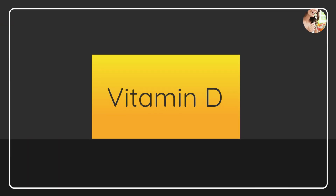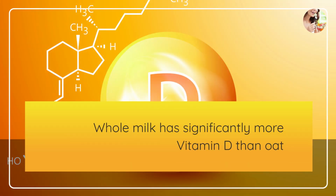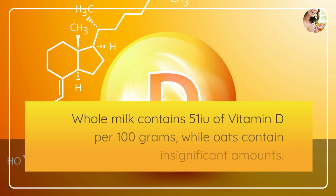Vitamin D. Whole milk has significantly more vitamin D than oat. Whole milk contains 51 IU of vitamin D per 100 grams, while oats contain insignificant amounts.